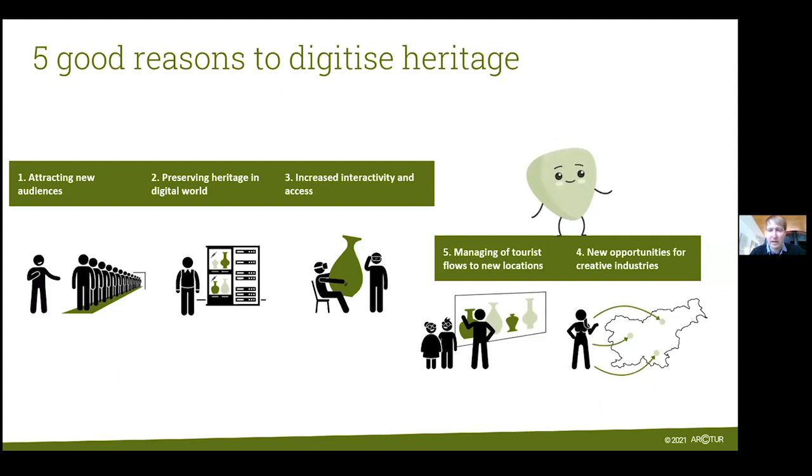This is one of the reasons why digitizing cultural heritage is a good thing, and we should do it. So as I said, we can attract new audiences. We of course preserve cultural heritage in a digital format by creating new interpretation tools of cultural heritage. We can manage tourist flows, or we can shift tourists and visitors to go to other places. And of course, all these activities offer new opportunities for creative industries.